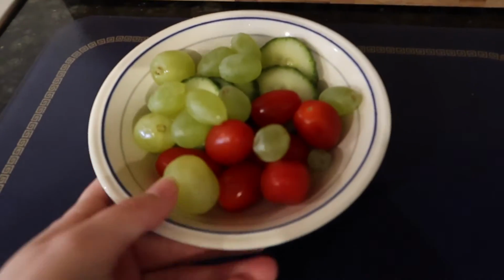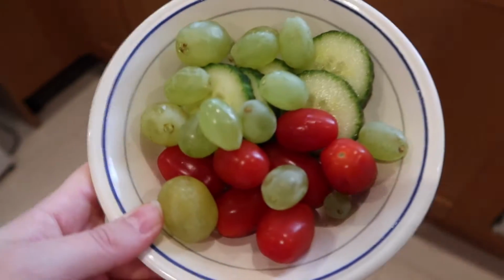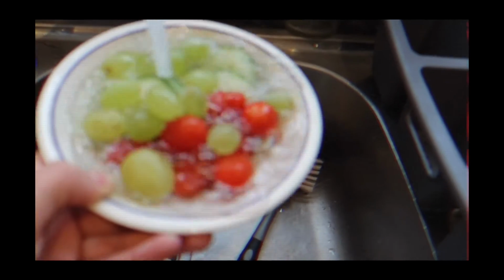So now that is pretty much ready with that fruit in, and I'm going to take this over to the sink and wash it. It looks so nice and it always looks so refreshing. So now my fruit is washed, I'm just grabbing a banana and I'm going to chop this up.